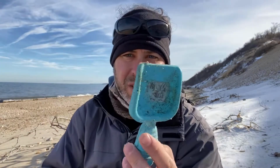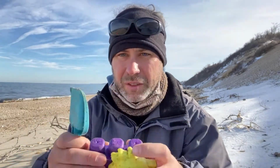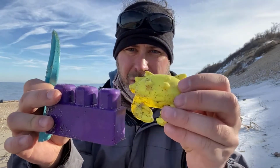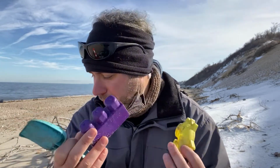A lot of toys, which are in fact left over from the summer. So these are obviously good to snag, right? Because they're toys over the summer, but now they're just plastic pieces that are going to break down into more plastic pieces. And just Google ocean plastic pollution and see what that's doing to different creatures and animals. It's not great. So it's good to pick up this stuff where you find it.